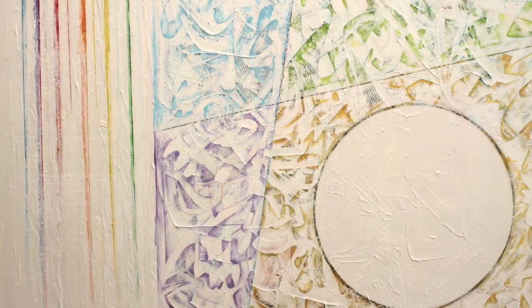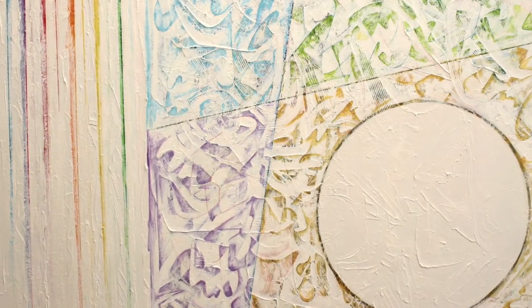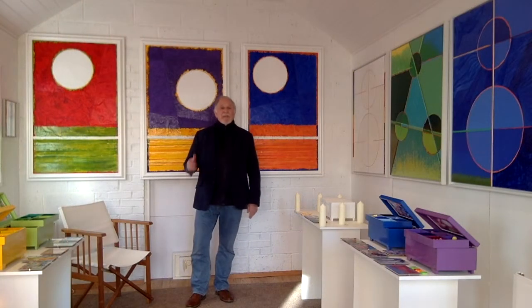Let's start by having a look at these 3 big paintings at the back here. You know, originally they were all white, 3 white paintings. I put them on the wall here and they didn't look happy. So, a few weeks before the exhibition was due to open for the East Yorkshire Open Studios, I thought I'm going to have to repaint them. And I didn't have a clue what I was going to do.